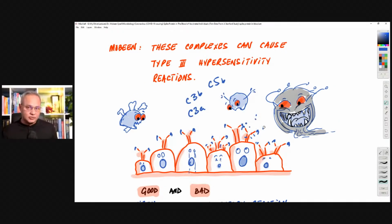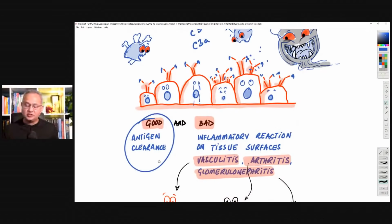And that is type 3 allergic reaction. Now, does this always happen? Is the immune complex formation bad? No, not at all. Immune complex formation is actually a good thing. It's a protective mechanism. Why does it protect us, or how does it protect us?